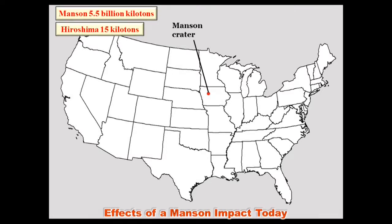Now, I've figured out what the effects would be by looking at an impact in Tunguska, Siberia, where a meteorite exploded over the landscape. It didn't hit, it exploded over the landscape, but it was the same type of huge amount of energy released to the landscape, and so you could see what things happened. And so trees were blown over away from this giant explosion. Trees were blown over away from the blast in Tunguska.